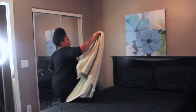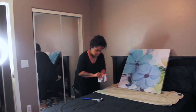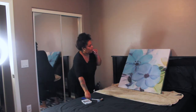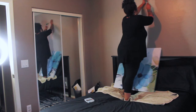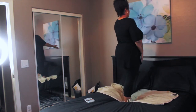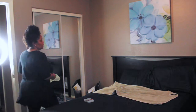Something that I have learned is to take a towel or a sheet and place it over the bed, that way you're not stepping on their sheets or some clean sheets or what have you. And I'm going to nail this picture on the wall. This picture was in my living room, but like I said, I am rearranging everything, and I wanted to add some color into Papa's room. So this blue is very, very pretty, and I do plan on buying him maybe some kind of comforter with blue and green in it. I hope he'll like it.